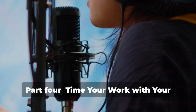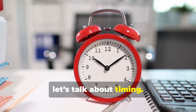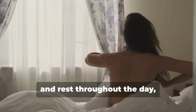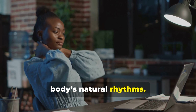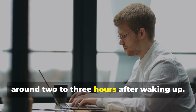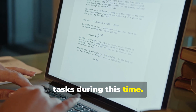Part 4. Time your work with your biological clock. Now, let's talk about timing. Your brain has natural cycles of focus and rest throughout the day, known as your circadian rhythm. To maximize productivity, you need to sync your work with your body's natural rhythms. Most people experience peak focus in the morning, around 2 to 3 hours after waking up. This is when your brain is most alert, so try to schedule your most challenging tasks during this time.